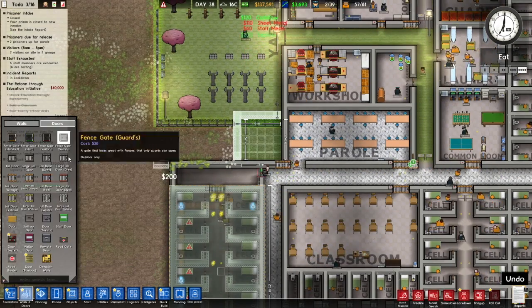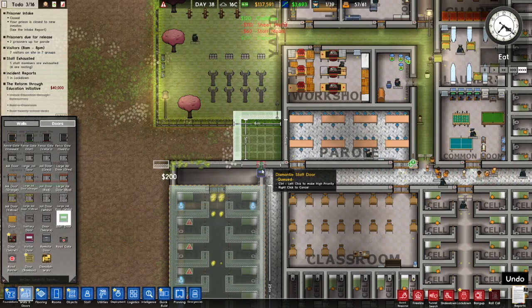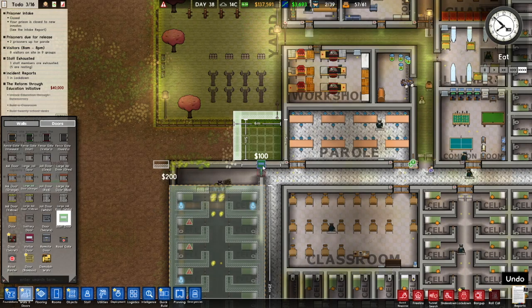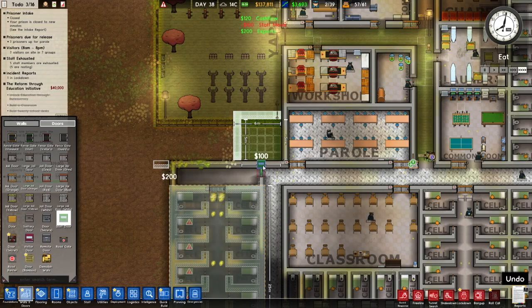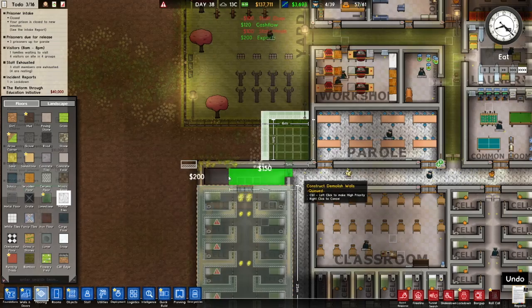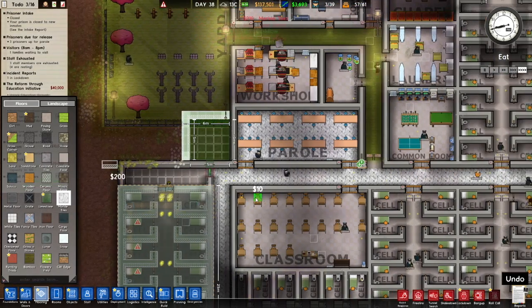Dismantle that, and then we can use that door again once it's dismantled. Someone dismantle it, please. Dismantle that door. Oh, whatever. We'll dismantle it, put that door there, flooring, and then extend the marble tiles out that way.